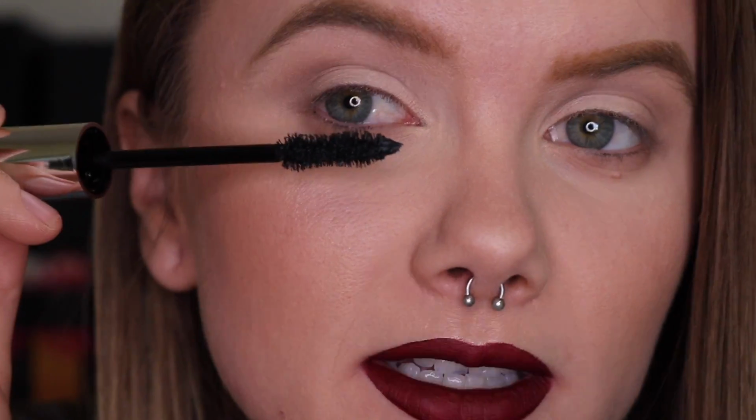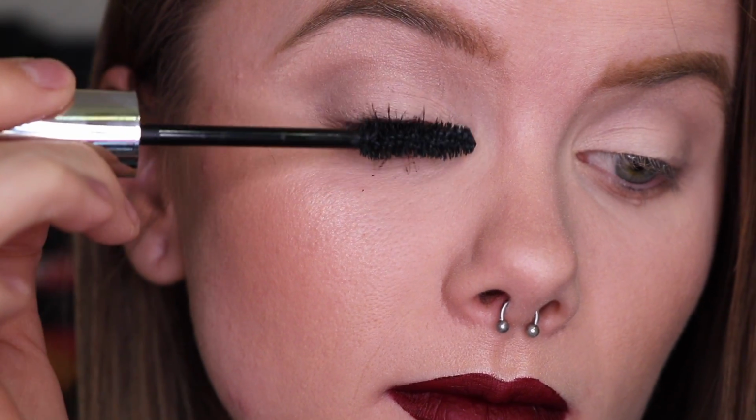Hey guys! So let's test this out. So here is what one eye looks like with the full-on mascara compared to the natural eye. I feel like it definitely does give some volume. I don't know if it's like anything extraordinary. I had quite a bit of fallout from the mascara actually like drizzling down.